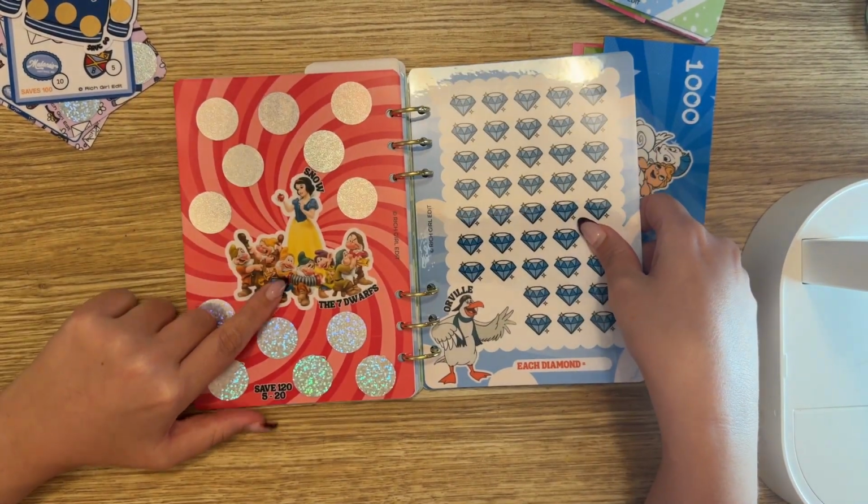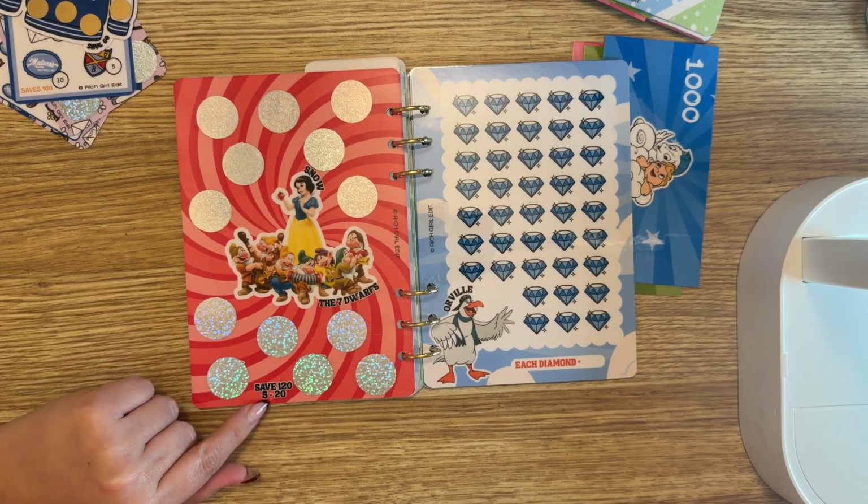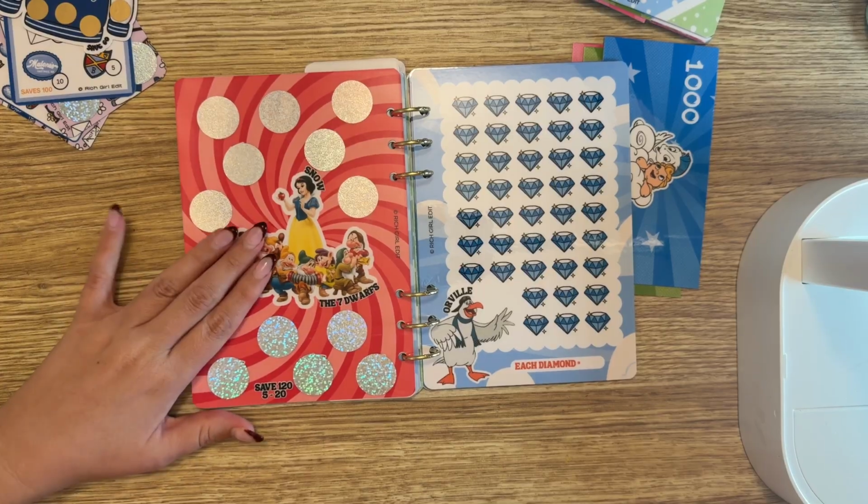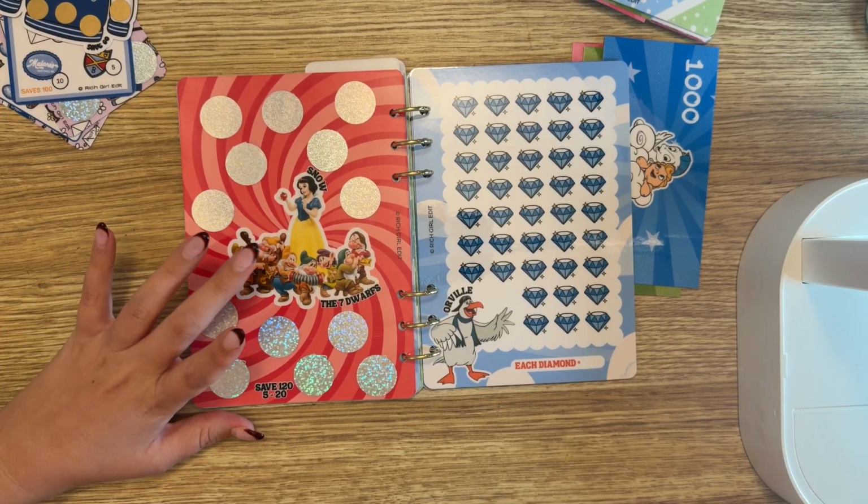Snow White and the Seven Dwarfs is a scratch and save 120, and the denominations are between 5 to 20. I think they're all round 5, 10, 15, 20 from memory.